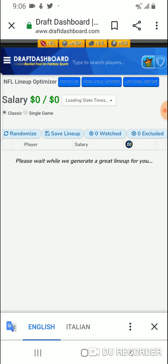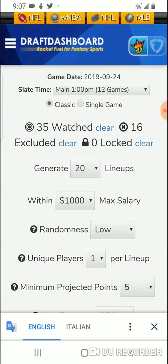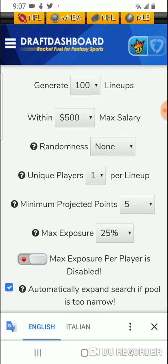Go back to DraftKings quick. I'll show you the mass lineup generator here. So this is what I use to make my 100 lineups in the quarter entry like I did last week. I usually set my randomness to none. 100 lineups within 500 of the salary. You could use 1,000 if you want, but that's getting kind of cute.